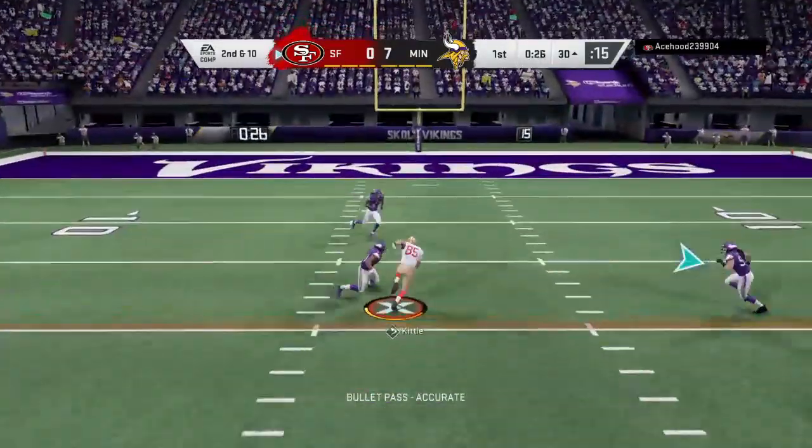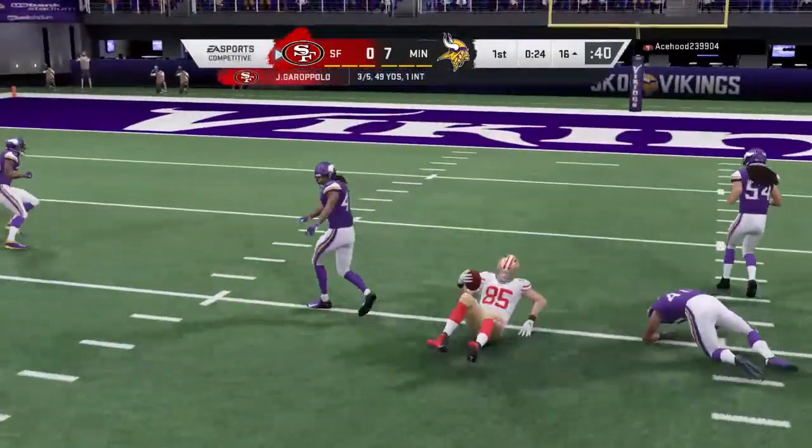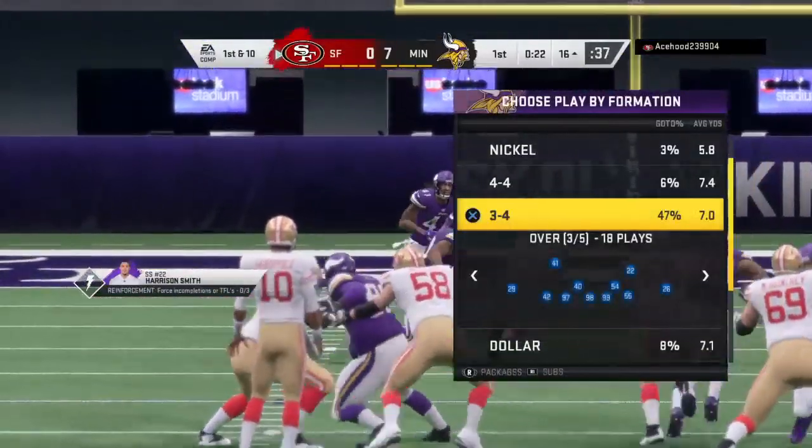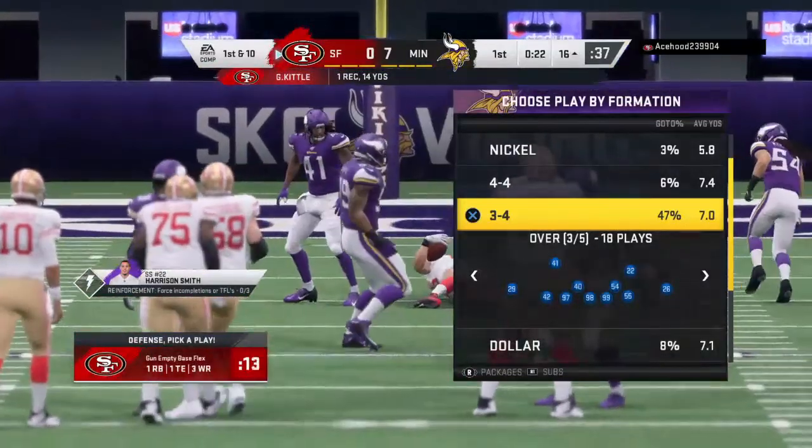From the gun, it's Garoppolo. This one into the hands of Kittle, the tight end. And this is going to turn into another first down as the tackle is made at the Vikings 16.